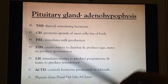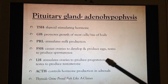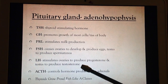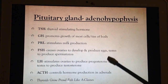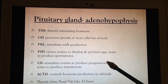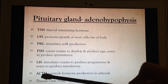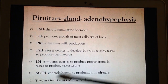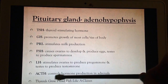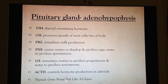LH stands for luteinizing hormone, and it stimulates in women the production of progesterone and in men the production of testosterone. So this also is going to play a role in secondary sex characteristic development and reproduction and things like that. ACTH is adrenocorticotropic hormone. So this one controls the production of the hormones in the adrenal glands, which we'll talk about.